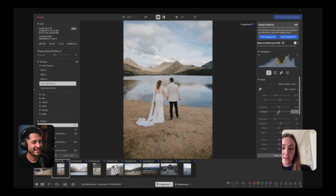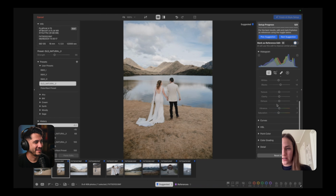Yeah, and I know that they are just selecting random photos. This is an unculled gallery, so the photos are a bit random.